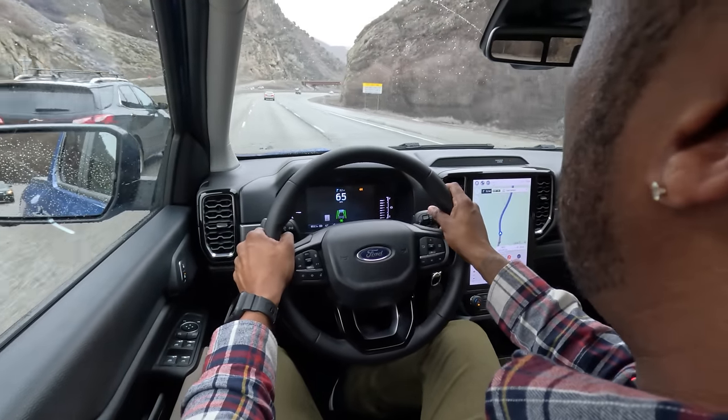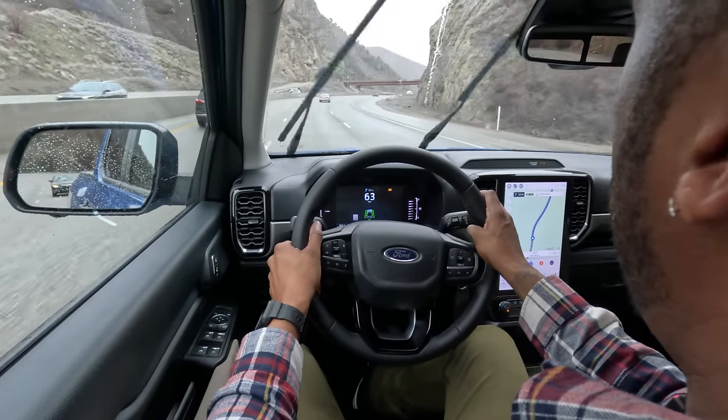As far as suspension, it's doing a good job at keeping a composed ride. I don't have a payload in the back, and for the older trucks, I know you would have to have something back there to keep the pickup nice and level. But for right now, the Ranger's doing a good job at keeping a nice, stable ride.